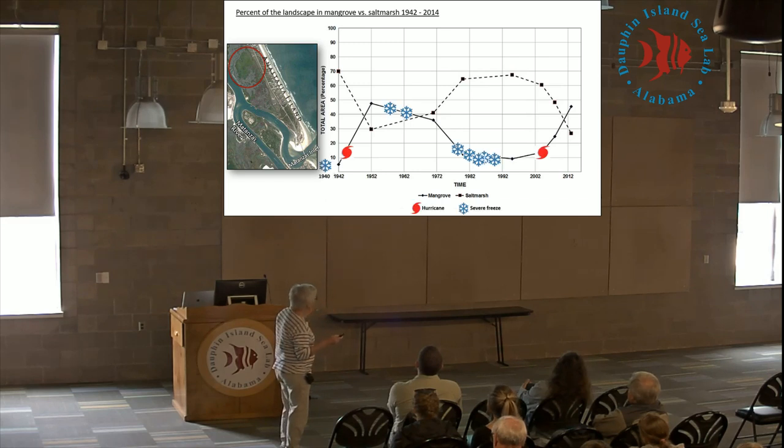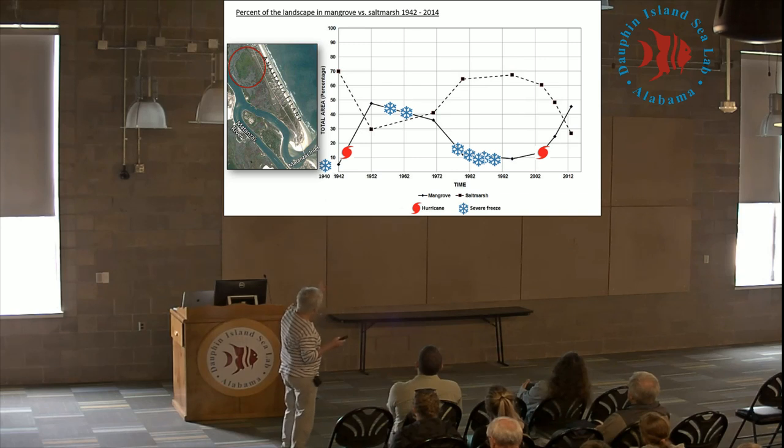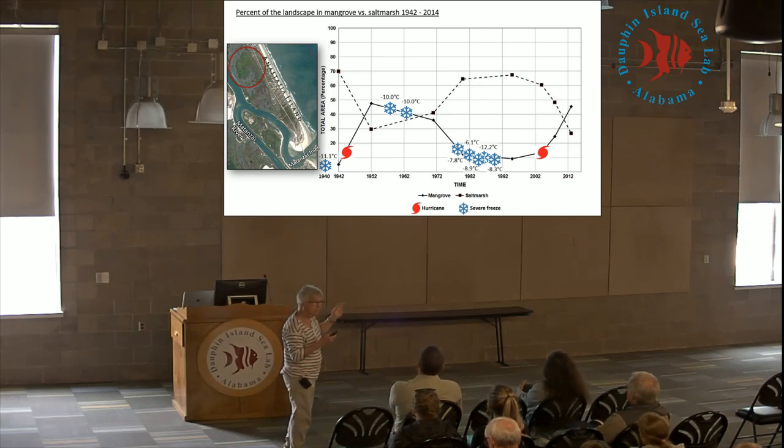So I decided to look at what big environmental drivers might be out there, and specifically in this area, there are these freeze events that everybody says are killing them down. But there are also hurricanes. So in 1940, there was this huge freeze event. It got down to, and I got the data specifically for St. Augustine, I'll put it up here, minus 11 degrees. This was a multi-day freeze. Minus 11 degrees, right? So there's no wonder there are no mangroves left after that.